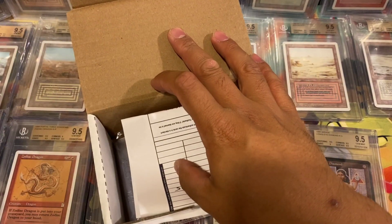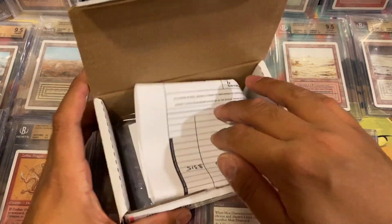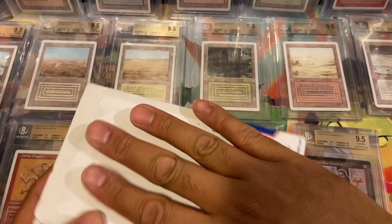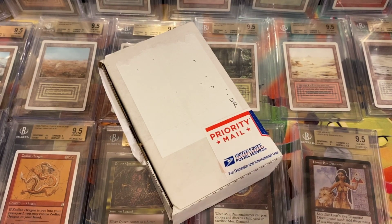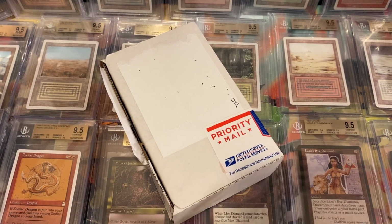Pack it in with some more packing material. The key is not to have any movement in this box, so the cards don't shift, they don't get damaged in transit. Pack it up. Put your mailing address, or you take it to the post office, and bada bing, bada boom, right? You send it out. And once Beckett receives the box, they actually give you a notification.